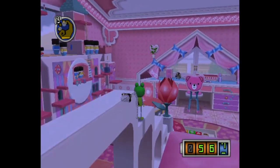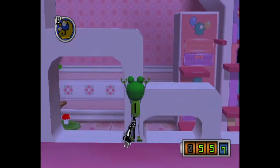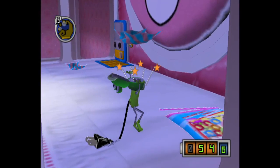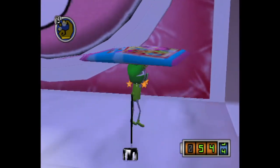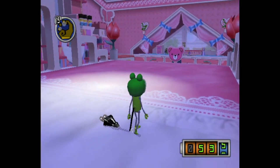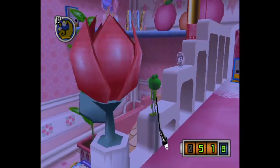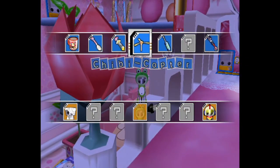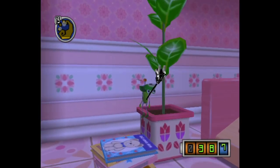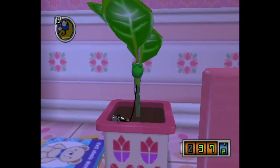So I don't know why we would need a... No, I'm good to drop. I don't know why we would need a... what's it called? A snorkel. I don't see lots of water to go explore, but it's good to know that we do have that. Ooh. Yeah, I don't know if we'll have time to get the crayons here. Yeah, it doesn't look like it. Well, we'll try it anyway.